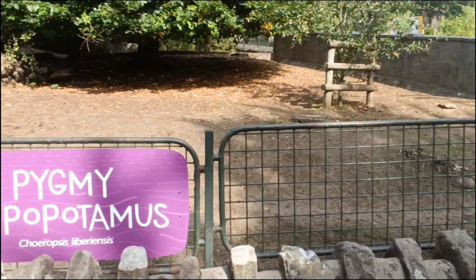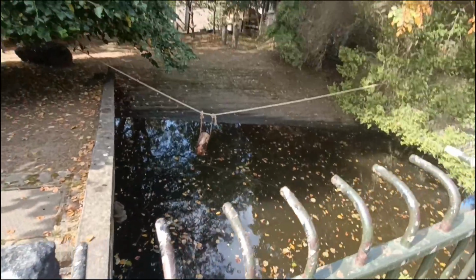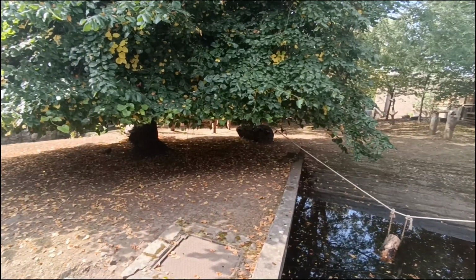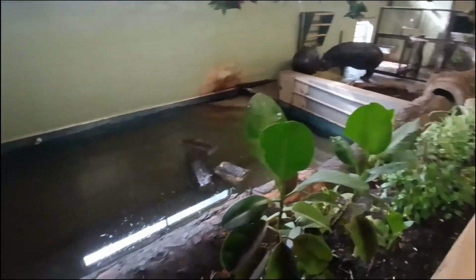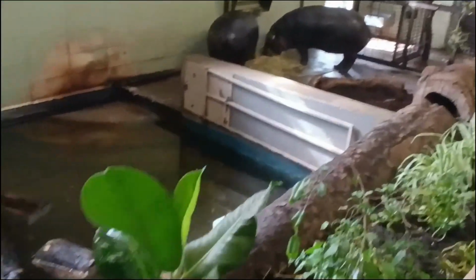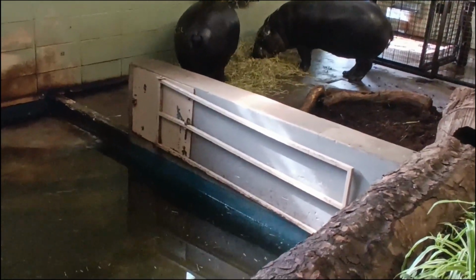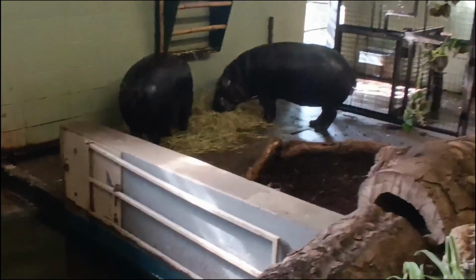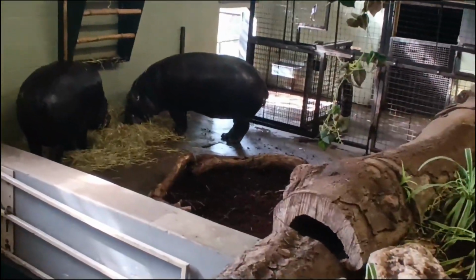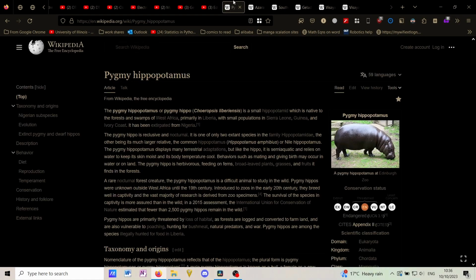They are related to the normal hippo, both of which are related to marine life like whales and dolphins, which is quite cool. They're very quiet, shy creatures that won't attack a human, and they're primarily herbivores. You can see in the video they have massive teeth. There's a strong smell in the enclosure as well.